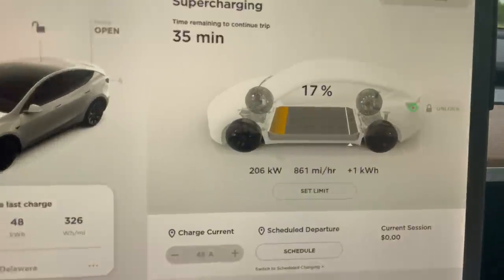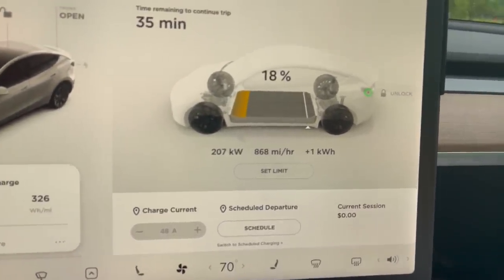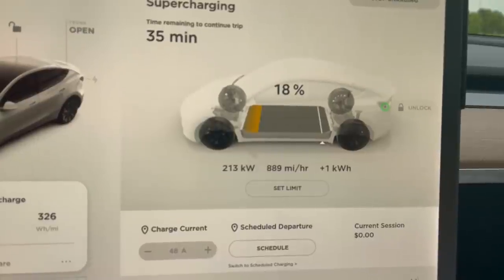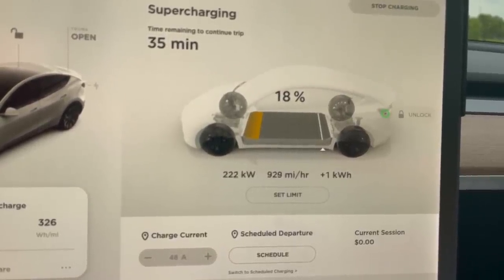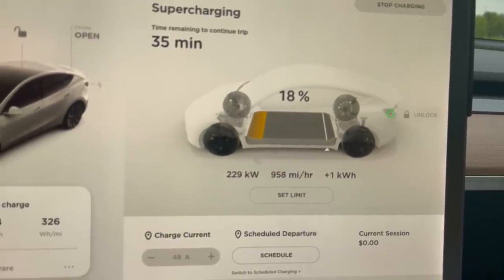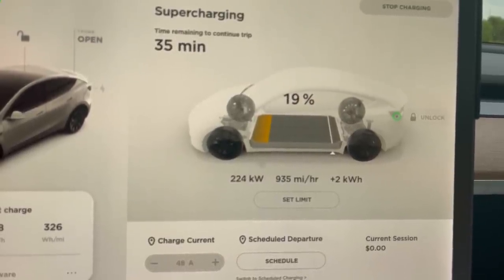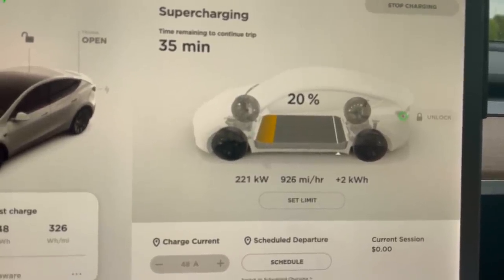So, we are ramping up quickly. Can we get 1,000 miles an hour? Maybe. I don't know. Battery might be too full. Well, almost did it. Battery's just too full.